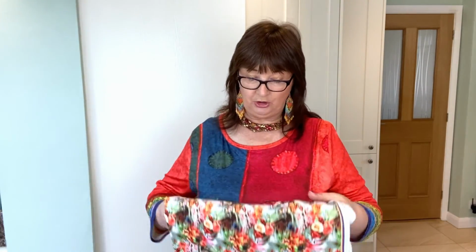So anyway, I wanted to show you that one particularly because that is a nice fabric and it's only £1. Did I tell you it's only £1? Yeah.